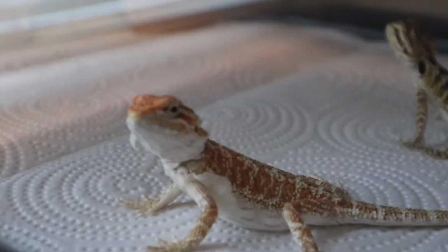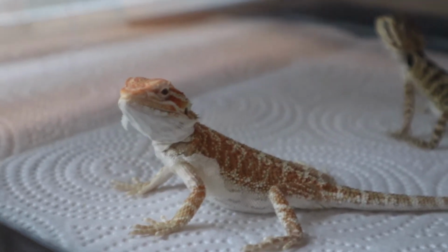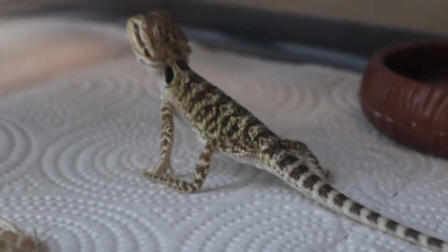Over here we have another 20-gallon long with 3 other bearded dragons. One is a bearded dragon I actually already had. This is a little fancy guy. I did not get him at the time I got these other 2. Here are the other 2. You can see one there, and then the other one is right there with a bad reflection. So I have all 3 of them.